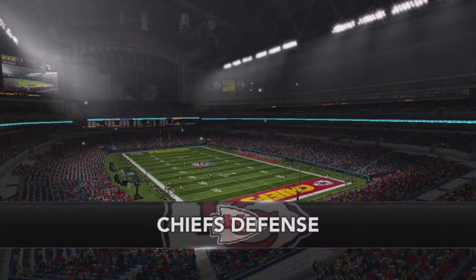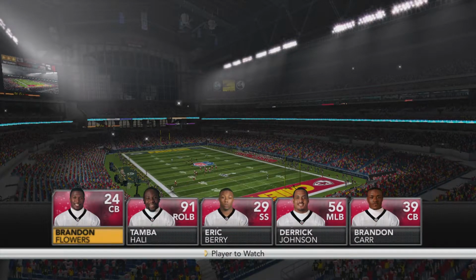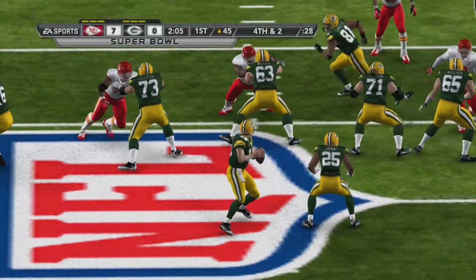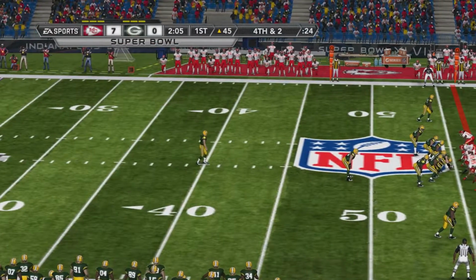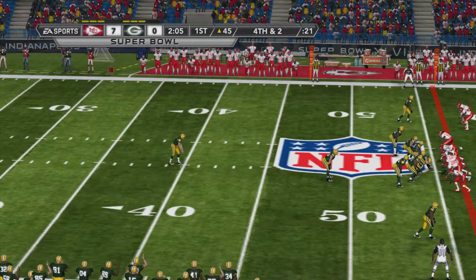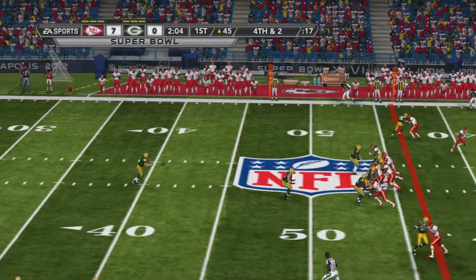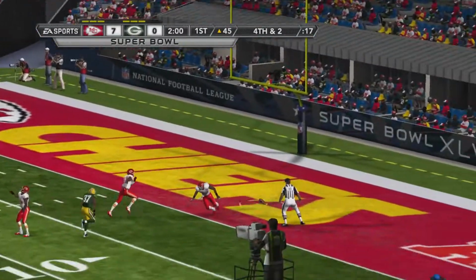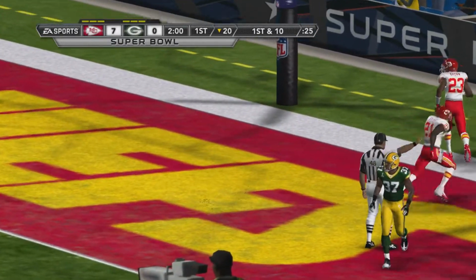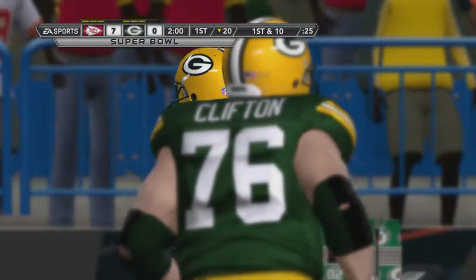Time to introduce the starters on defense, and part of the group is the emerging Brandon Flowers out of Virginia Tech. He is tough, crisp, fast, and loves to compete. Yeah, and that's what sets him apart, Gus. A lot of cornerbacks are fast, but Brandon Flowers combines that speed with a certain fearlessness. He is not afraid of contact. And they already have the lead. This field position could set them up to put even more points on the board.